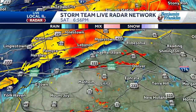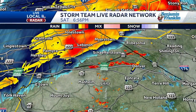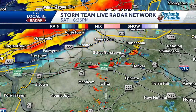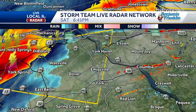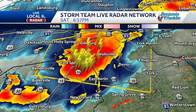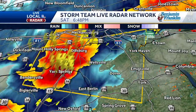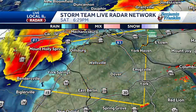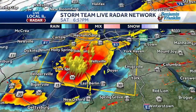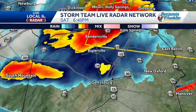So, if you're in northern Lancaster County, you might want to start securing any outdoor objects, say around Schaefferstown to Denver to Manheim to Lititz and Ephrata, as this line of storms moves into northern Lancaster County next. As this complex continues to move east, the atmosphere has really gone through it. So despite having the worst of the weather now, we may still have some strong storms, but I would think that they would still overall be generally weaker as we head into the latter half of the evening and eventually into the wee hours of Sunday.